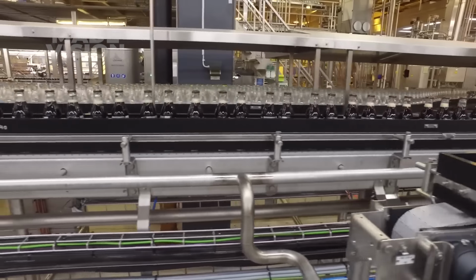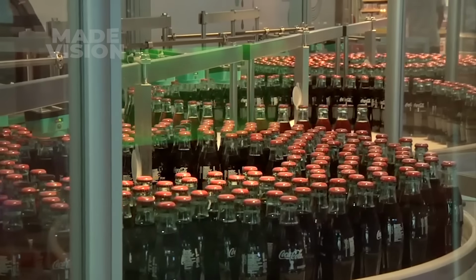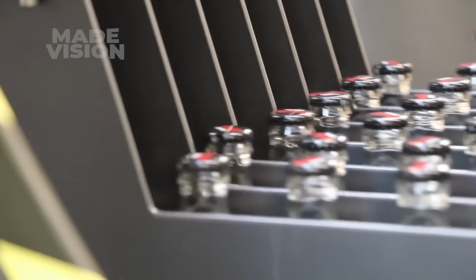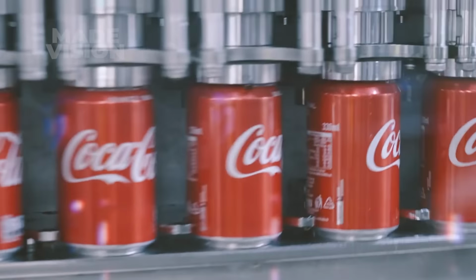Then, the bottles travel through a warmer where they're brought to room temperature to prevent them from sweating during packaging. Finally, they undergo one last inspection to catch any impurities before being hoisted into cases. Cans follow a similar journey.